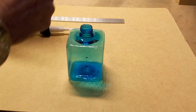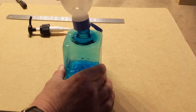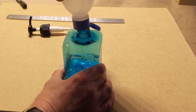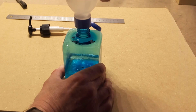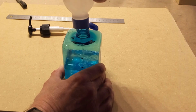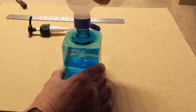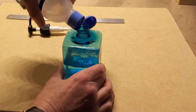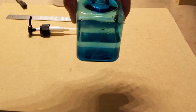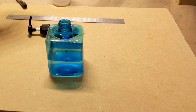Pen away. Now, start filling this. You can pop the cap off and make it easier, but this is still pretty fast. Some air in there. Okay, and we are now, see if you can see that. Well, can't hold it level, but it's up to the first mark. So there's my alcohol in there.